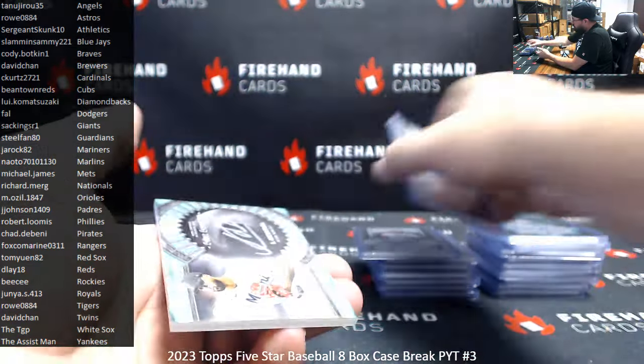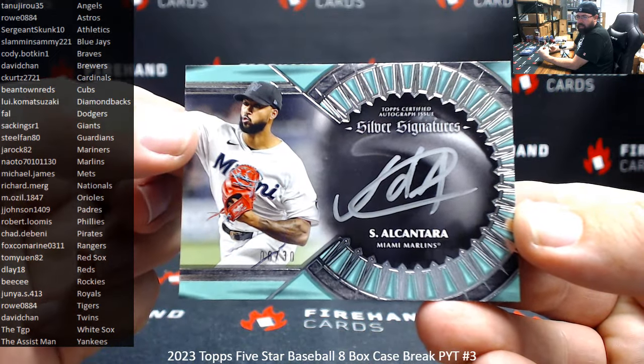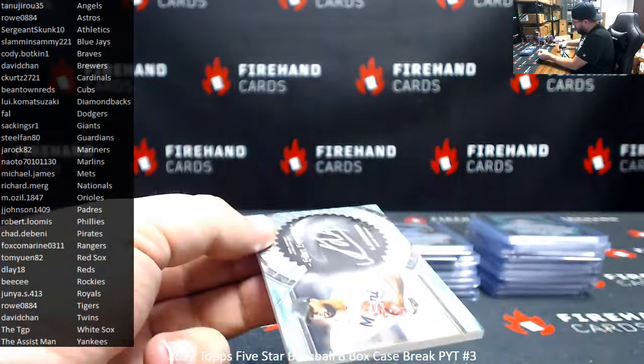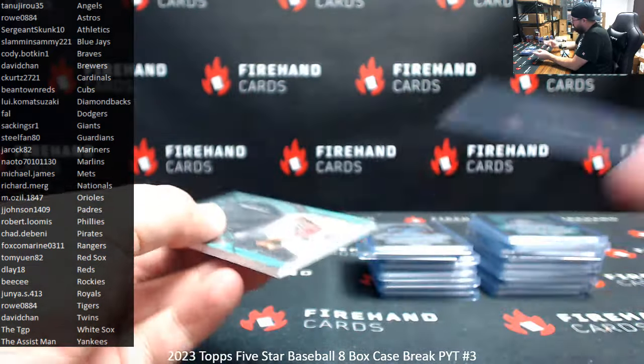And then we got an aqua-bordered silver signatures for the Marlins. Sandy Alcantara, number 2 of 30, Miami Marlins, Naoto. Marlins have done sneaky well in this stuff so far. I think Naoto knows something we don't.